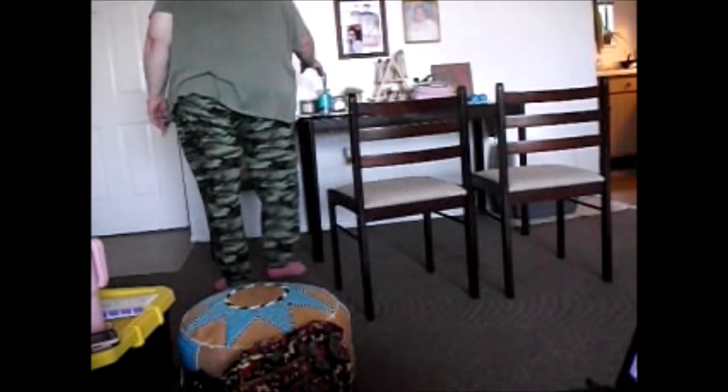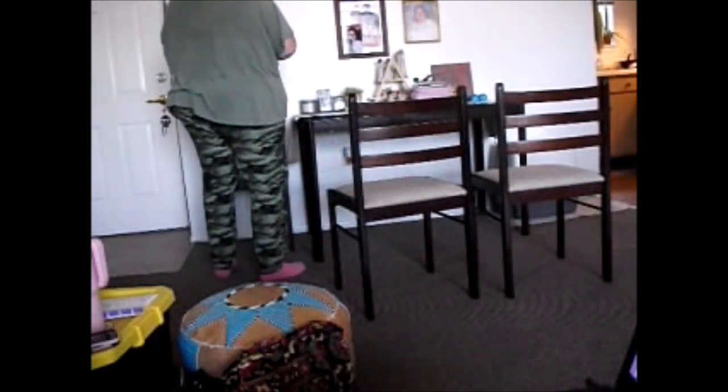Don't mind my pink socks not matching my outfit. Usually I have black tennis shoes on and they don't show, so I usually don't worry about what color socks I have on.